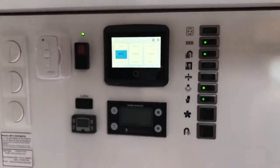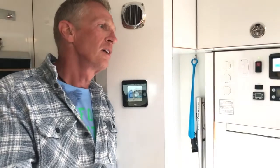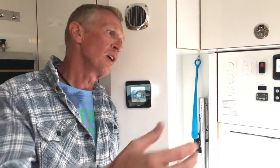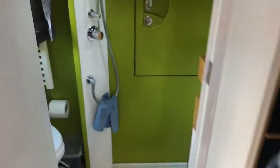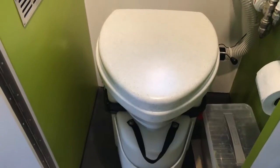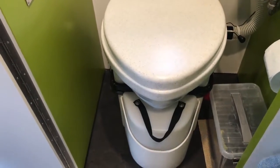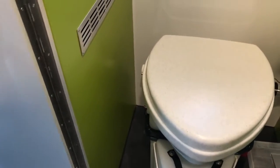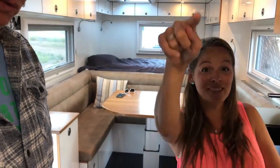How many liters of water do you have? 600. I had a flush toilet before, and I changed to a compost toilet, so now I have two tanks for the gray water. Nice green toilet. So you use the compost toilet. Yeah, this is really perfect. I will never change this system anymore. Really? Yeah, it's easy going. And from here, from the bathroom, you can go to the cabin through here.